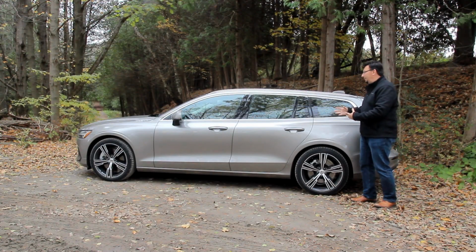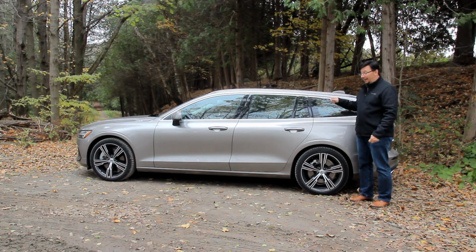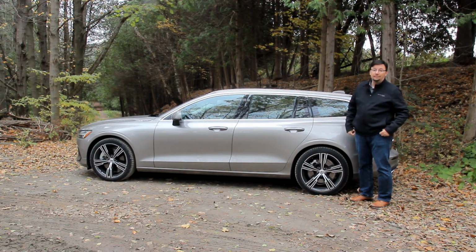But I mean, this may be a midlife type of car for some people, but it doesn't need to be, because this exterior design of the V60 is really, I think, gorgeous.